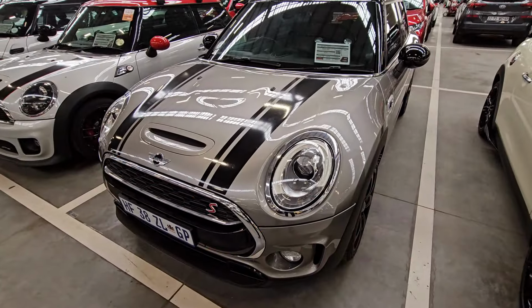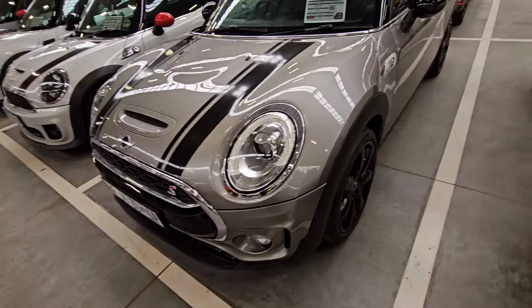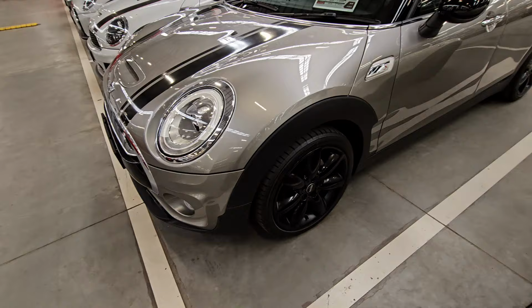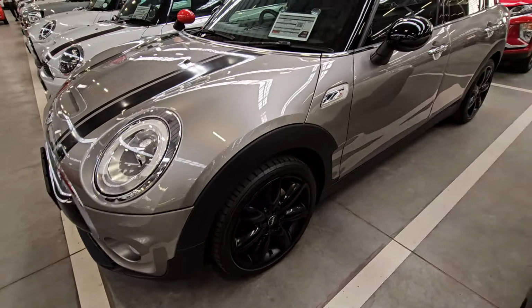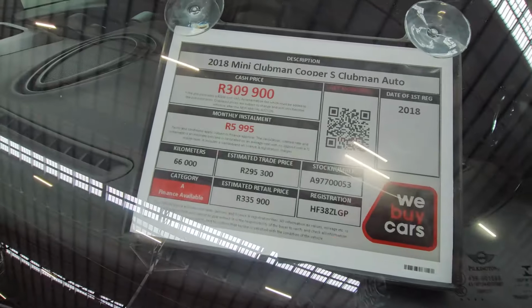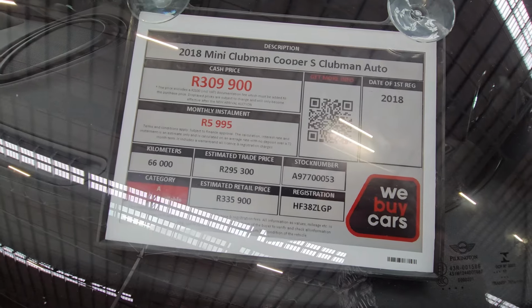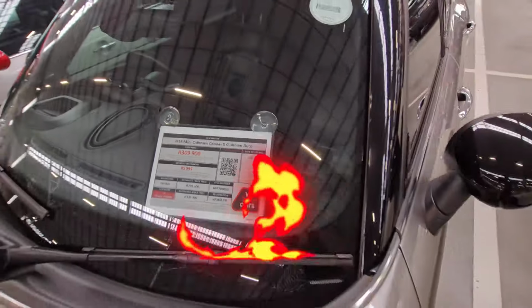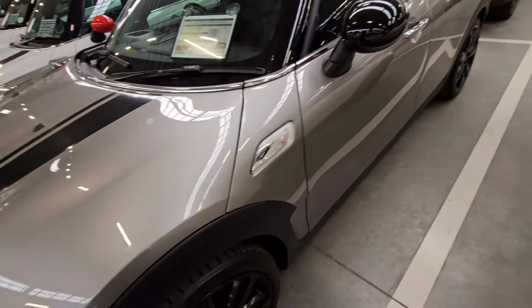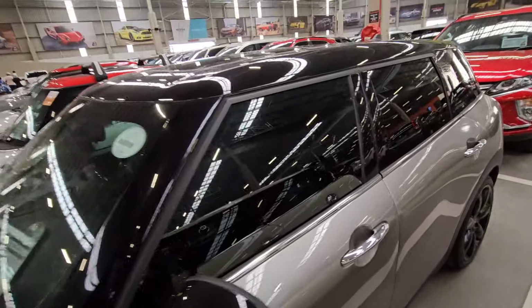And then checking out vehicle number 7, look at the front end, it looks okay. The color makes the vehicle look stunning. I really like also those stripes, the black ones, they also make it look unique. This one is a 2018 Mini Club Cooper S. It's a category A. It has traveled 66,000 kilometers. Cash price is 309,900.